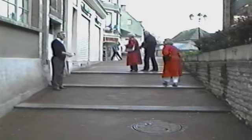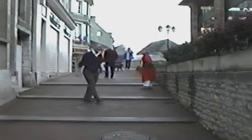Well, that's John Greenwood on the left there. He just joined us. In the rain, here in Bayeux. 2 May 1994.